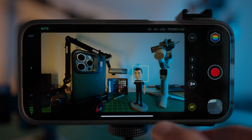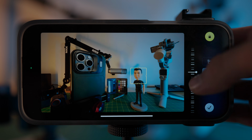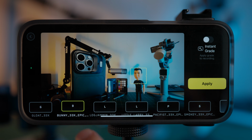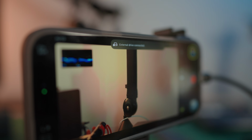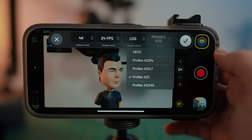A simple auto mode, full manual control over focus, exposure and white balance, auto motion to help you nail motion blur, as well as LUT support, or grades as Kino calls them, to help you dial in a great look in camera, with support for external recording, Apple Log, and of course ProRes on compatible devices. On paper, its feature set lags behind all our contenders.